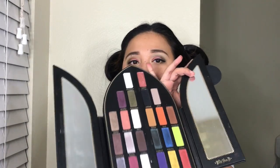So in short, to cut all of my bullshit, buy this palette if you love the colors, buy this palette if you are a makeup collector, buy this palette if you feel comfortable with the price point. I really think that you will be getting the money that you have paid for. So when it comes to the color options of this palette and the textures, I think it's all gonna boil down to your personal preference.